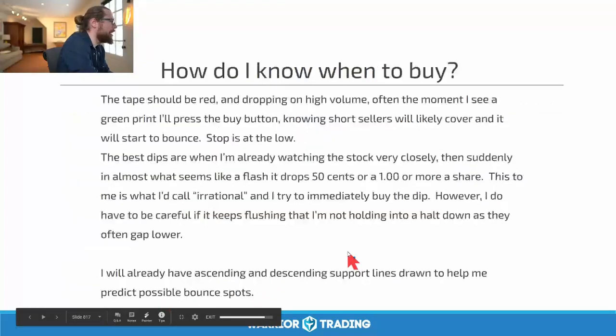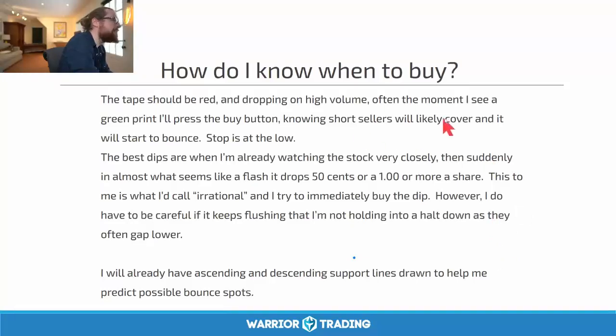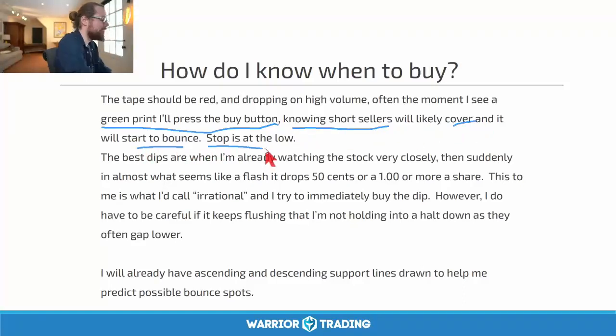This setup works best on parabolic stocks. So how do I know when to buy? The tape should usually be red, dropping on high volume. And the moment I see a green print, it's typically when I press the buy button, knowing short sellers will likely cover it and it'll start to bounce. Stop is at the low.